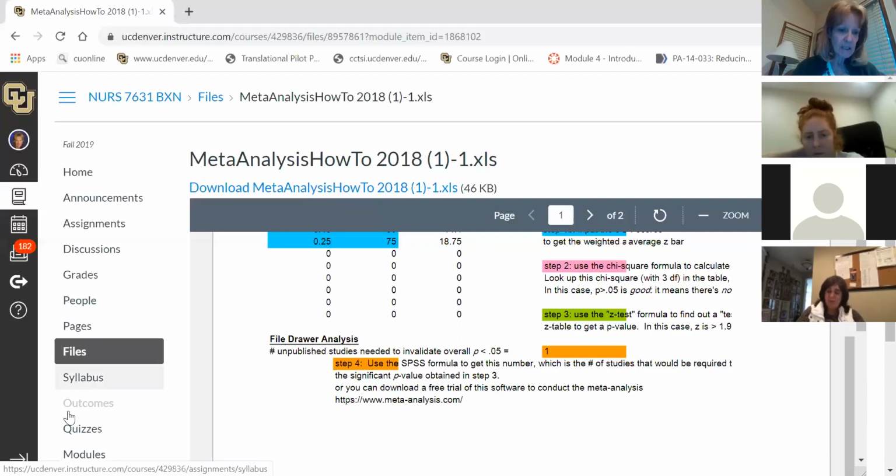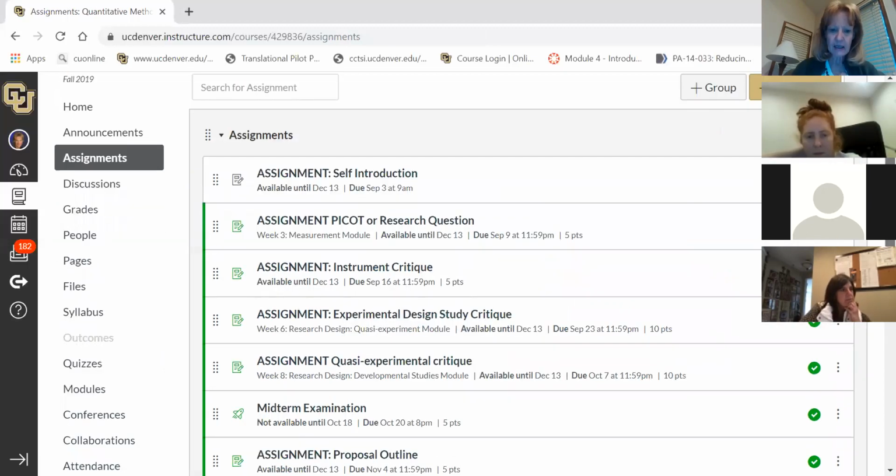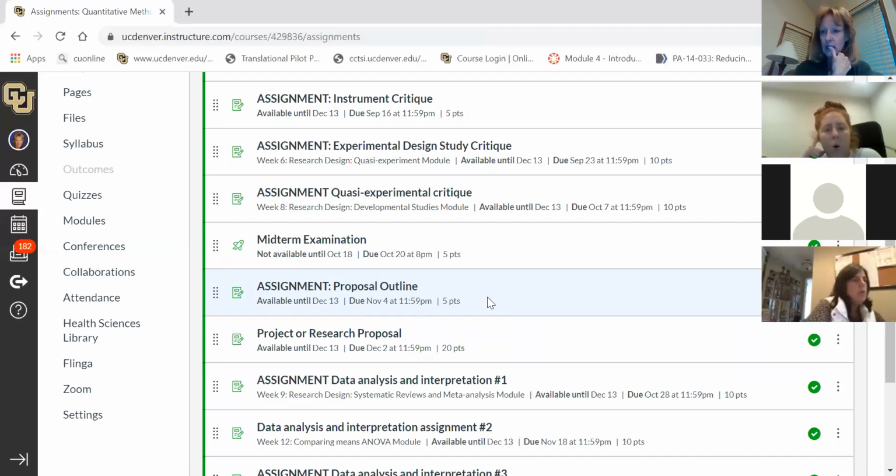Yep, it does. The other thing I was just going to mention for tonight is, after that, the next assignment is the proposal outline, which is due November 4th. And I just want to make sure people are okay with how they're going to outline the proposal. So it can just be broad headings, but it should be outlining everything you're going to cover in your project proposal.